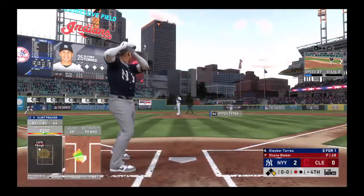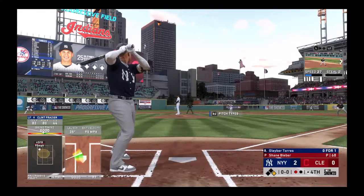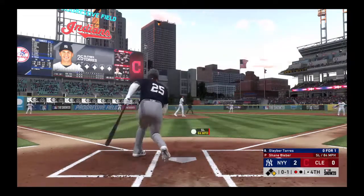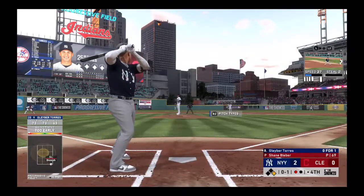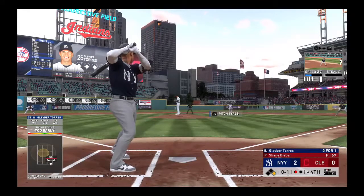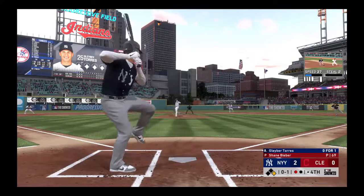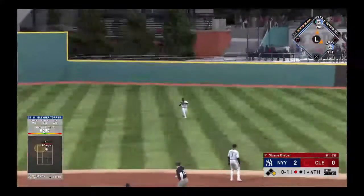And that'll bring up Gleyber Torres. Comes into this at-bat 0 for 1 in the ballgame. Here's the first pitch to him. Oh, and an ugly swing there. It's 0-1. Hit hard up the middle. And that's through for a hit.